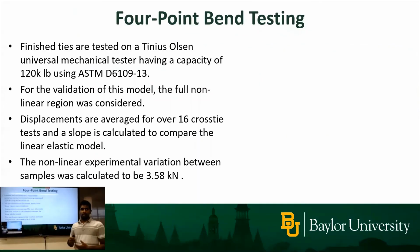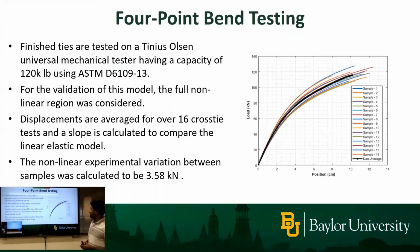How close are we to that? This is the 16 different tests that we saw, and the black line you see is the average of all the 16 different tests. This is a 10-year Solson machine, which is capable of loading 120,000 pounds, and within the 16 different tests, we have seen 3.58 kilonewton experimental variation between one sample to the other, over 100,000 newtons. That is not a huge experimental variation.